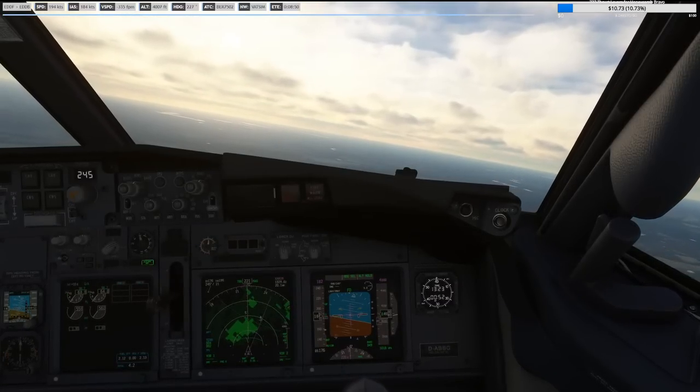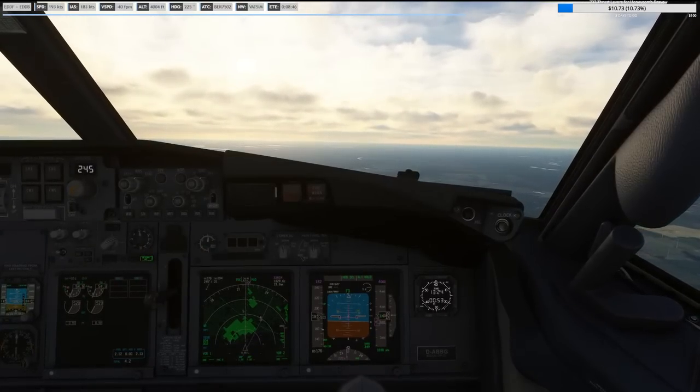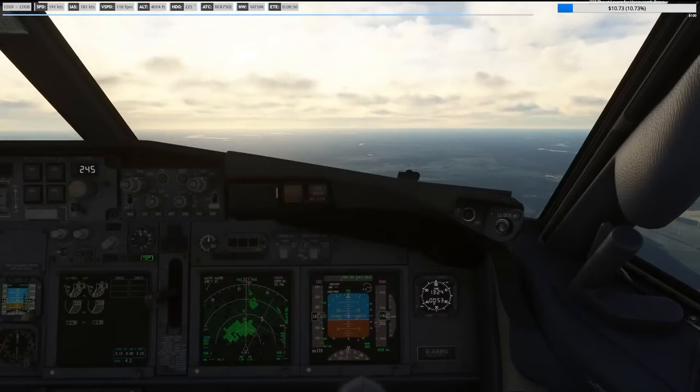Okay, back to the heading. That was too much configuring the airplane, setting your speed box, setting your heading box.